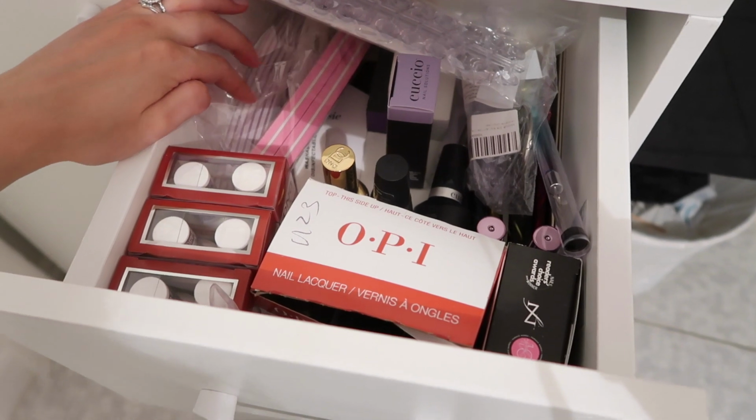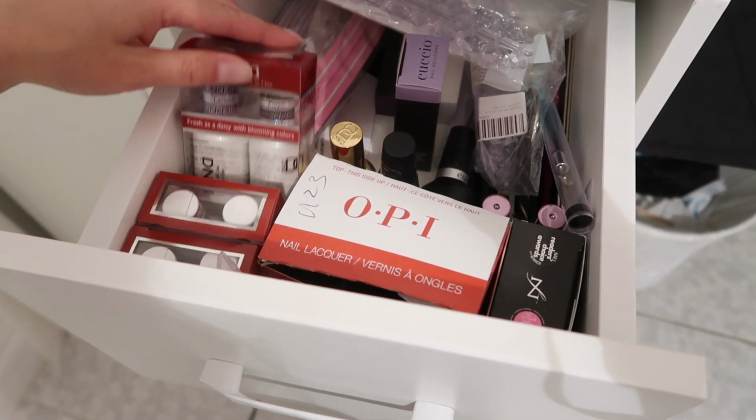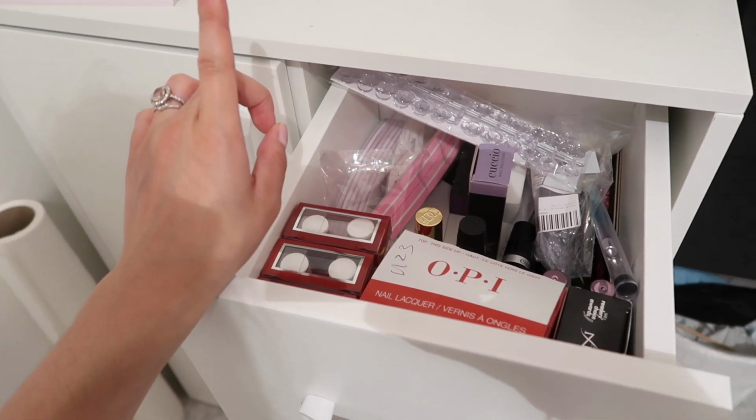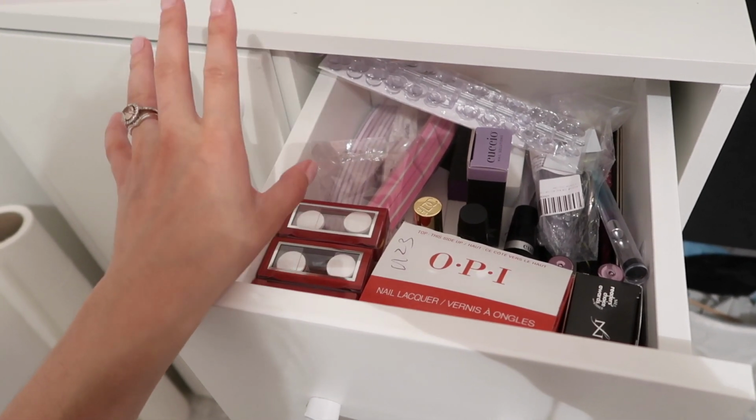But yeah, in here I've got buffers, files. So I forgot to mention this. The nails are upstairs by the window, so that's where I do my nails. I've got my manicure table there.